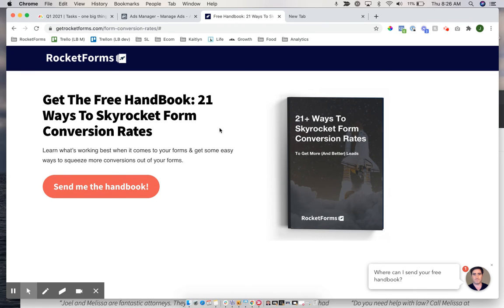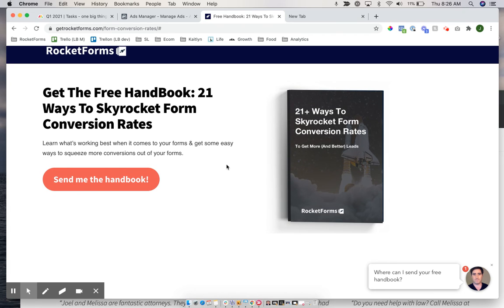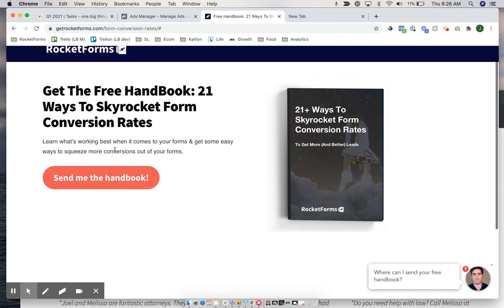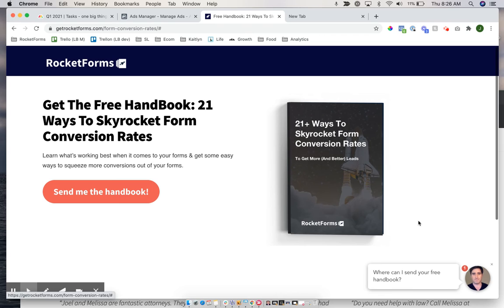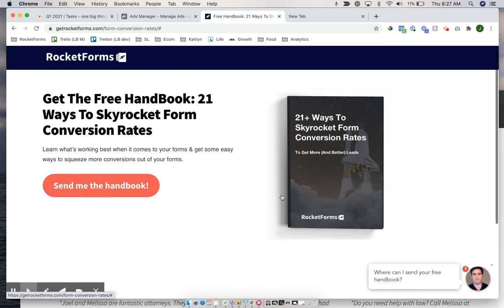You can use Unbounce, you can use ClickFunnels. One of my favorites, it's all drag and drop. I personally use WordPress, and this is just a simple WordPress page that I have set up. And again, the page could be simple like this. It's just a button and a headline and a picture of what they're actually getting. In this case, the rocket form is down here just to make sure they don't miss that. And if you click it, it pops open the rocket form.